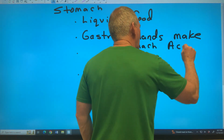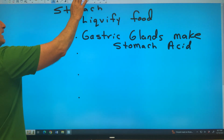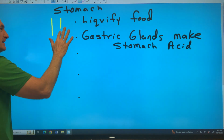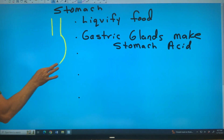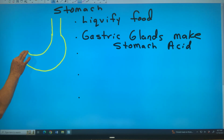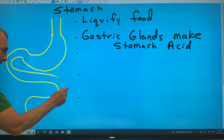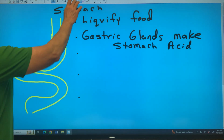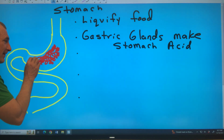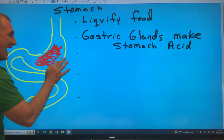I'm telling you, Comet, it's a nasty acid. Here comes the esophagus, and then your stomach. It's kind of like a C. And then it goes into your small intestine, large intestine, and out. This nasty acid is going to totally liquefy that hay that you ate. It's made by those cells called gastric glands.